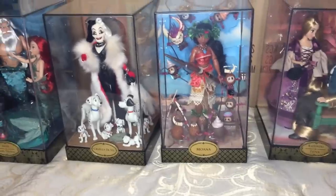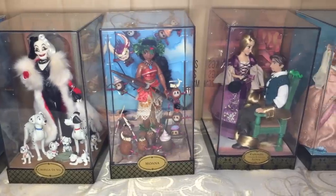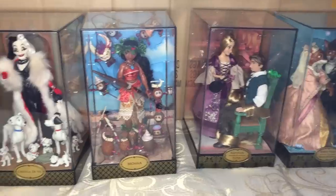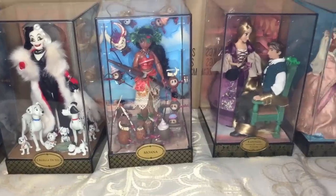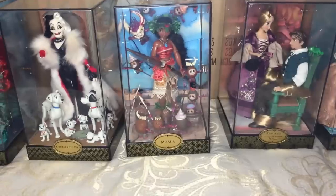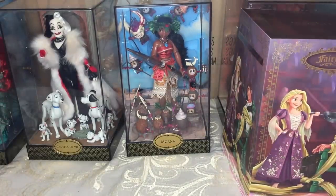But let me get up here. We've got Little Mermaid and Trident, Cruella de Vil, Moana, Rapunzel and Flynn, and Robin Hood and Maid Marian. That is awesome. I wish Moana would have spelled under it what those little guys are called, because I can't remember exactly. But well, I guess let me put all the slip cases, and we'll go through all of those too, because why not? We've already been doing this for like ever, it feels like.